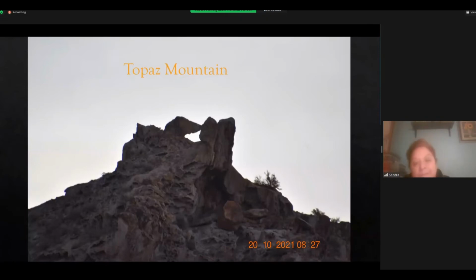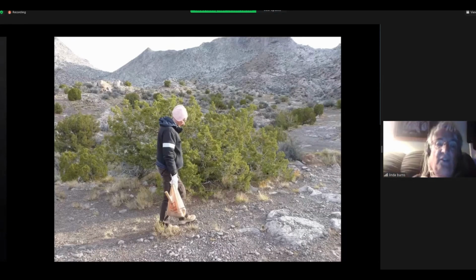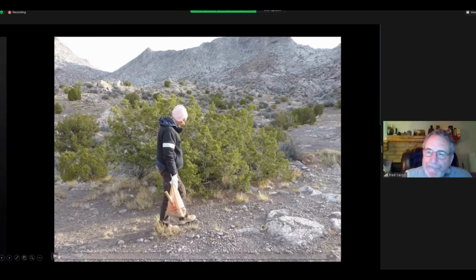And this is just some of the rocks that are there. This is wandering around looking at the ground, because when you're there, there's a lot of shiny little topaz laying around.